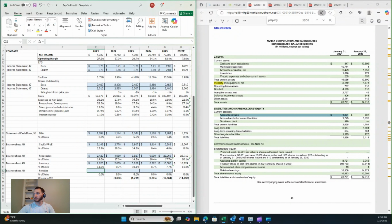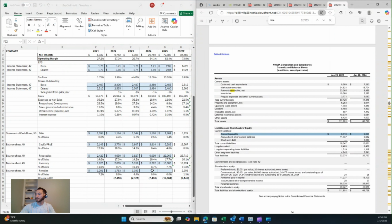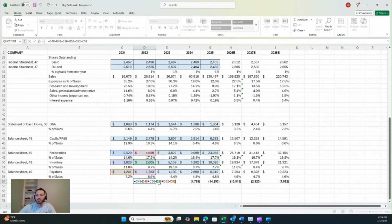Finally, last one for this page, accounts payable. 2021 is going to put us at 1201, 1783, 1193, 2699, and 6310. Now what's important to notice is down here at the bottom, the reason we did this is just to get the changes in working capital. So you can see this formula to calculate these. You're essentially adding the previous year's receivables, inventory, and then the current year's payables to the previous year's. So essentially with each of those, you can just get the changes in working capital.